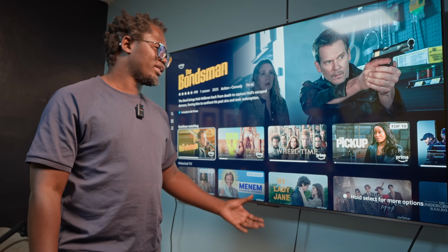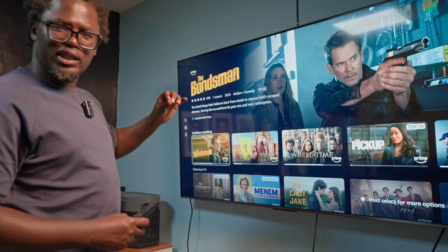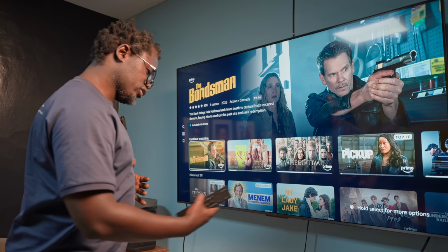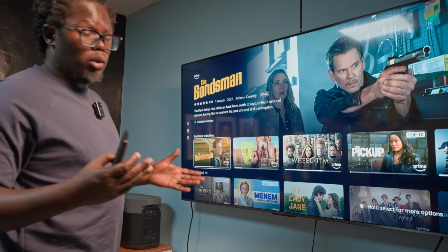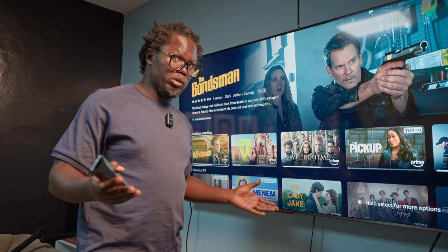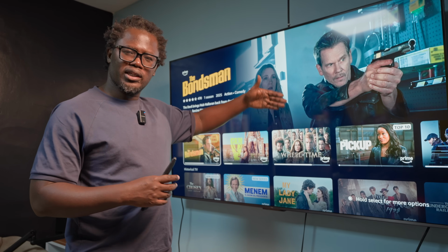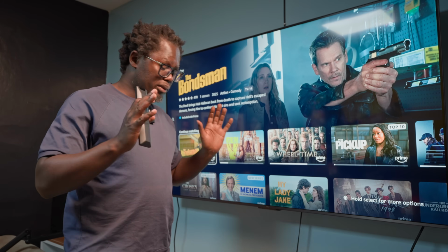So that's one thing that I'd want to know, like why when I use the native app, the picture is really impressive, but as soon as you're getting your image from a streaming device, the picture gets much better. So with that, what I can say is the TV is really good. If you want to enjoy this TV to the maximum, make sure you're not just using the native apps, you're also using a streaming device, and you'll just see the difference. That's something that has amazed me.